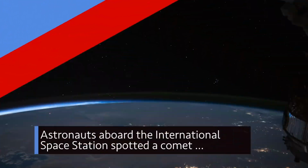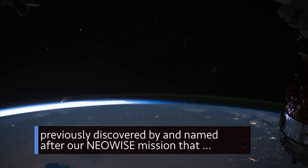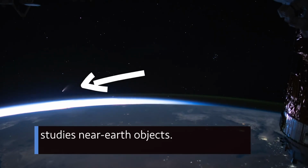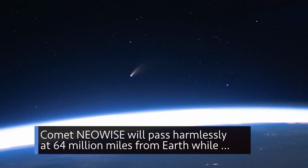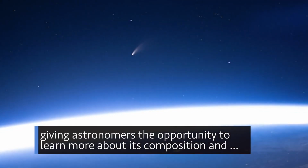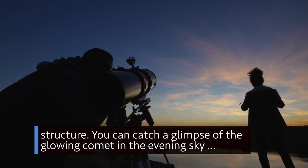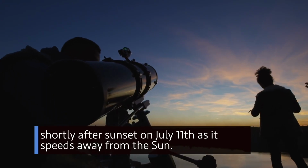Astronauts aboard the International Space Station spotted a comet previously discovered by and named after our NEOWISE mission that studies near-Earth objects. Comet NEOWISE will pass harmlessly at 64 million miles from Earth, while giving astronomers the opportunity to learn more about its composition and structure. You can catch a glimpse of the glowing comet in the evening sky shortly after sunset on July 11th as it speeds away from the Sun.